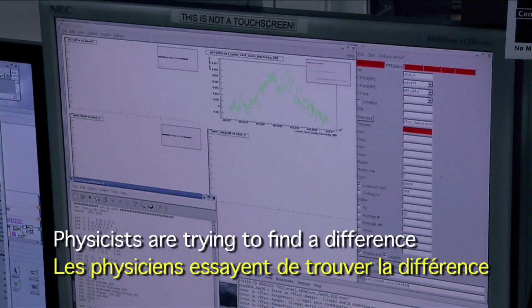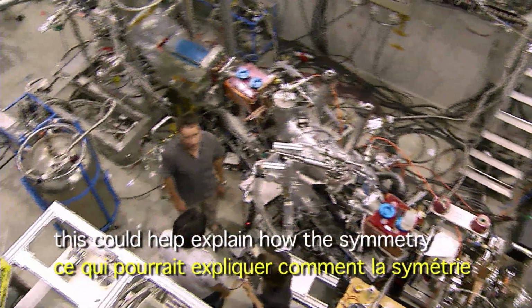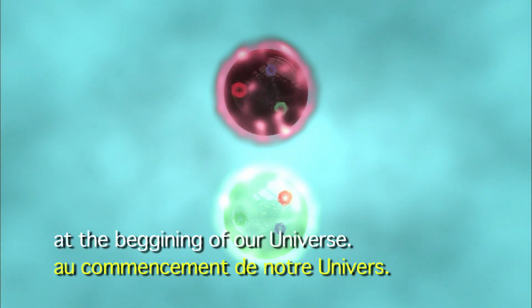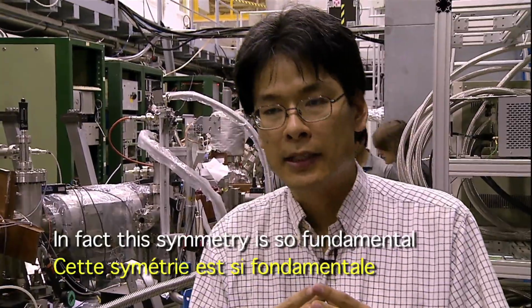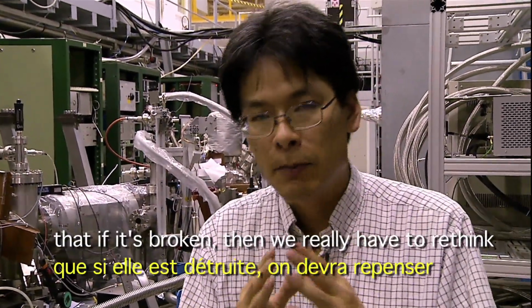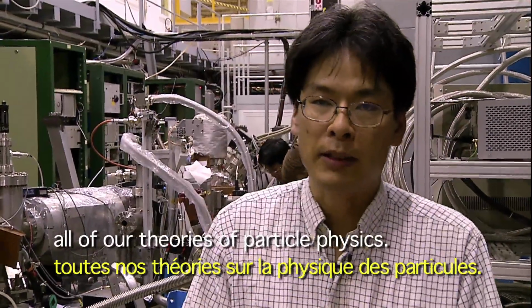Physicists are trying to find a difference between matter and antimatter. This could help explain how the symmetry between the matter and antimatter might have been broken at the beginning of the universe. In fact, this symmetry is so fundamental in our understanding of nature that if it's broken, then we really have to rethink all our theories of particle physics.